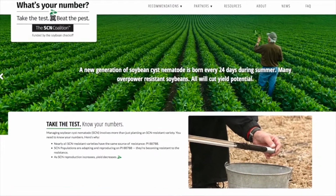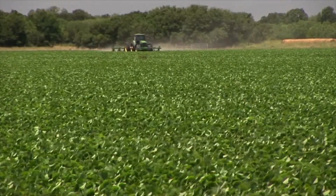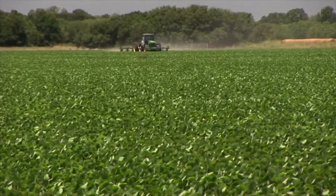Talk a little bit about some of those things that are going on in the research. Obviously, for those that have dealt with them before, we know there are different races of nematode. They evolve over time, and that has kind of led to some of the reasons why we need continued research. So in the 1990s, we did the first SCN Coalition, and its message was very simple. Take the test, beat the pest. So if a farmer did the soil sampling to discover they had SCN, they simply started growing resistant soybeans. And that worked really well for over 2 decades.